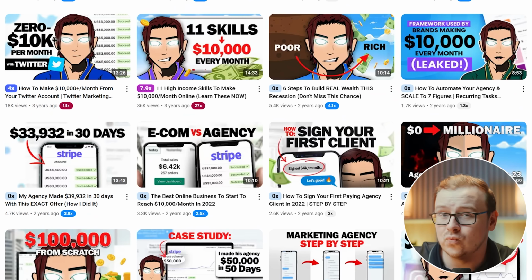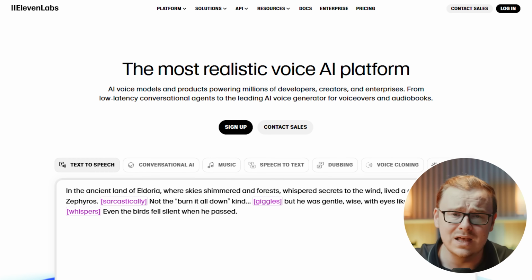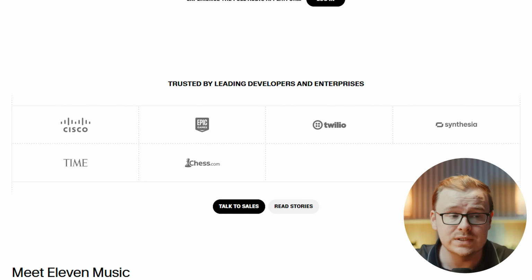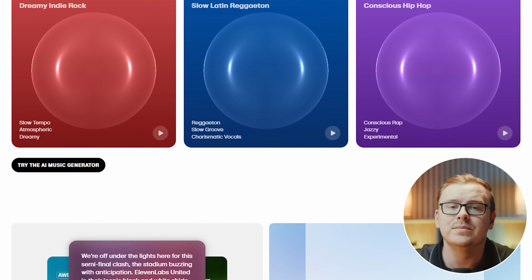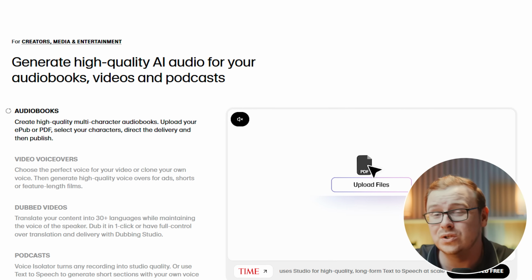And then you can either use your real voice or you can use a voice from 11 Labs. 11 Labs is definitely the best voice software. Of course, you can clone your own voice and use your own voice from 11 Labs, or you can use one of their own custom software voices, and they sound really, really good.